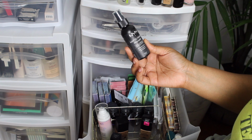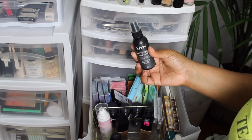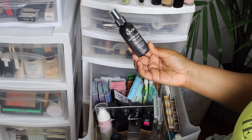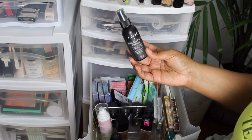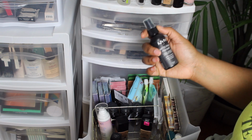This is the Matte Finish NYX setting spray. I thought I had the dewy one of this too, but both of these, I love the matte version of this NYX setting spray and the dewy version. They definitely do what they say that they're supposed to do.